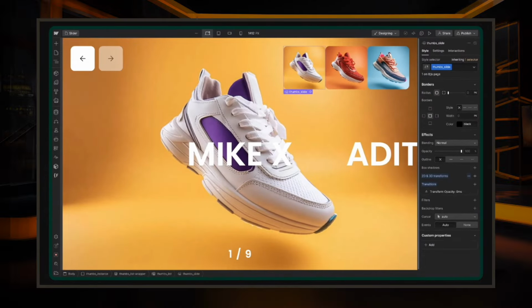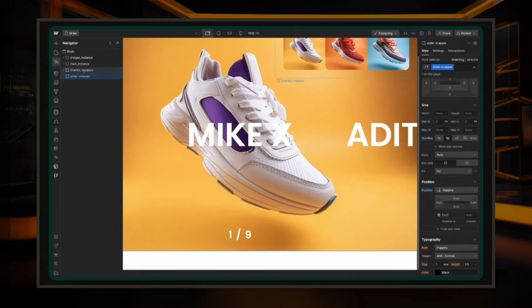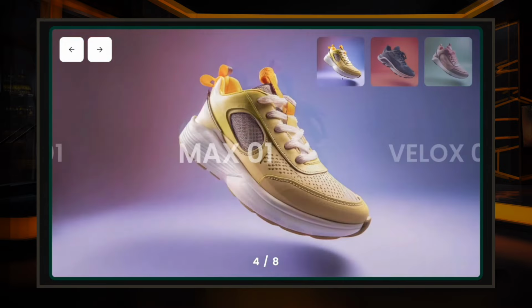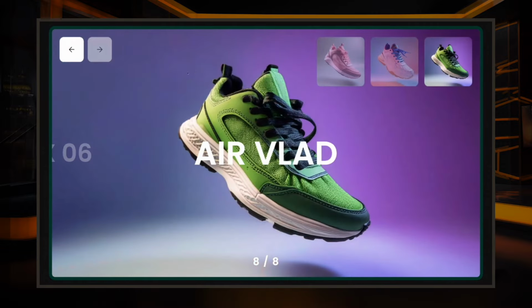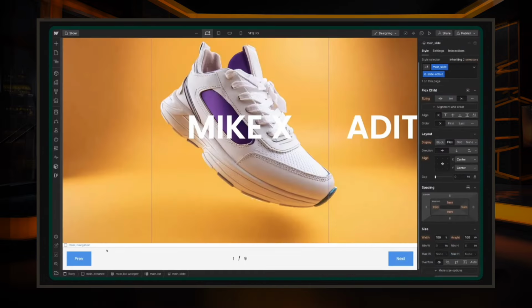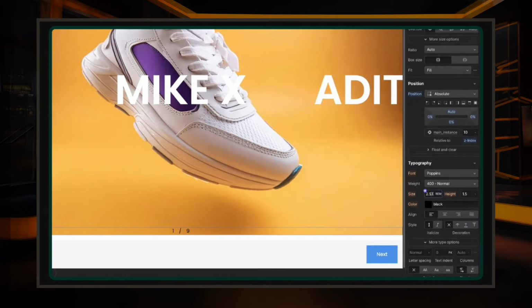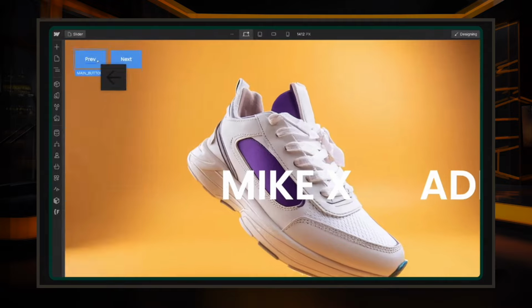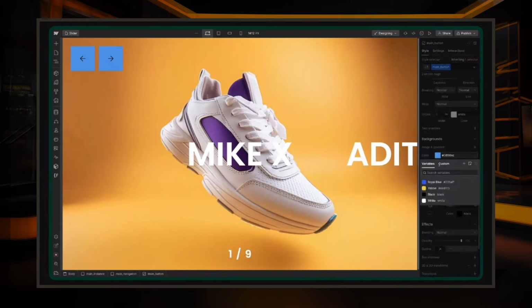You can go and create as many sliders as you want and go and connect them to each other on the page. It's really powerful. And all of this is documented and part of a tutorial that is live on YouTube. So you can go ahead, do the walkthrough. We have a couple of examples and really showing you how simple it is to create beautiful sliders in Webflow.